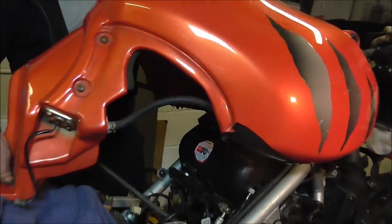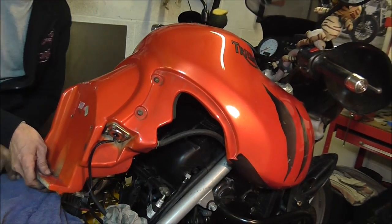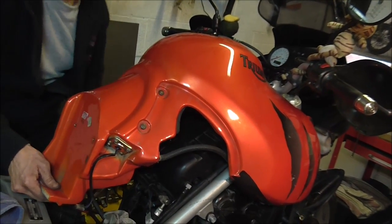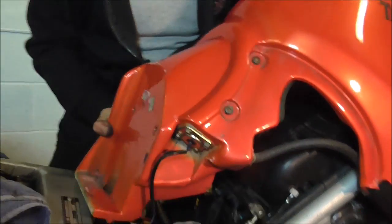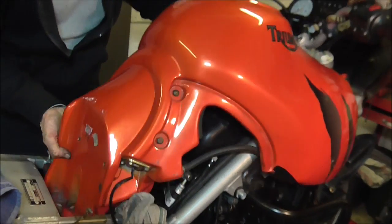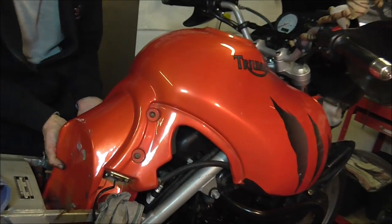Remember, all we left connected was the fuel supply, and that hose is under here. That's this big hose here. So just make sure when you put it back in, that's that hose, you've left that connected, and as it goes back in, nothing must be pinched or kinked. Lift up a little bit at the front, back will drop in now. Kind of snuggles down quite neatly on top of the airbox.